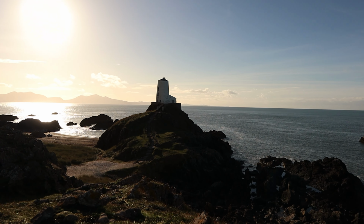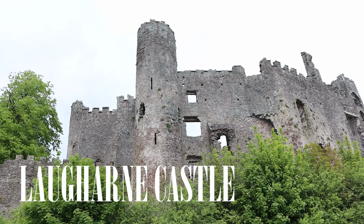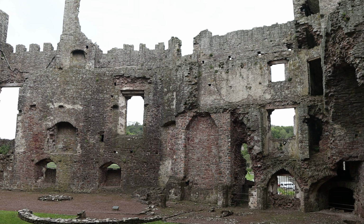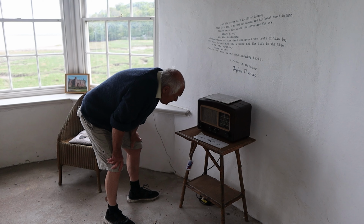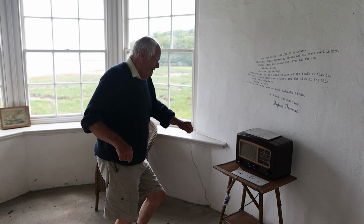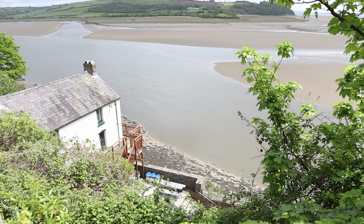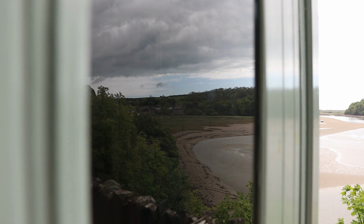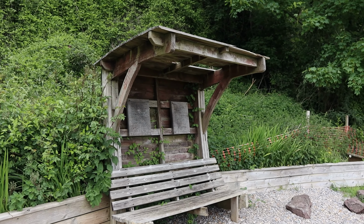Now I think it is definitely time for a castle, because we haven't had any and we are in Wales after all. So this is Laugharne Castle, a romantic ruin that inspired none more famous than the Welsh poet Dylan Thomas. He fell in love with this entire town and the estuary here, and he lived here on and off for nearly 20 years, so much so that his writing shed is almost directly below the castle, where he wrote some of his most famous works.